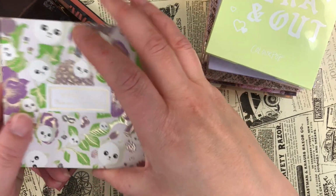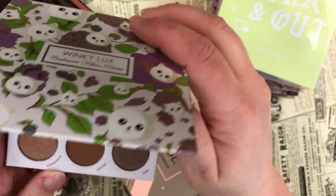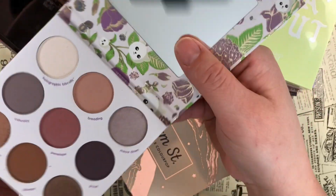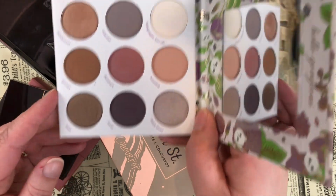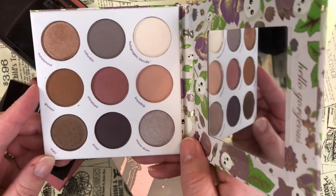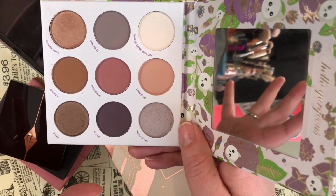Next, we have this little Winky Lux palette, and I've yet to use this one yet either. Hopefully I don't have to say that too many times during this video, but this is the Cashmere Kitten palette. It's very cool toned, but it looks absolutely stunning.